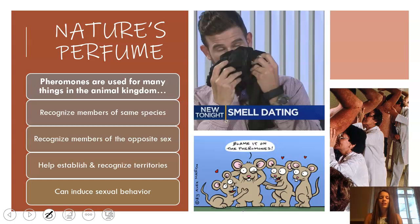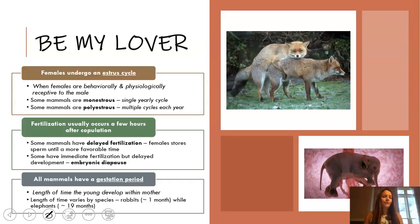And if you're interested in this or you want to look up a little more, there's a lot of stuff out there on humans and pheromones. So quite a few years ago, there were tests done where women were actually in labs smelling the armpits of men to determine whether they were more attracted to a man based on how his armpit smelled or where his pheromones are. And then there's still also today, there's people that actually do something called smell dating, where they smell shirts to determine who they want to go on a date with. Kind of unique, but hey.